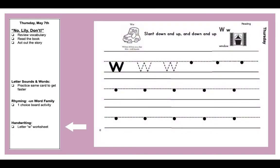And then the last thing we're doing today in reading is handwriting. We're doing the letter W today. So you're going to slant down, up to make our W. Remember, our letter W, we start at the top. And for the little w, we actually start at the middle. But I don't want you to start your W at the bottom. Otherwise, it's going to be kind of wonky. So remember, we start at the top and slide down, up.